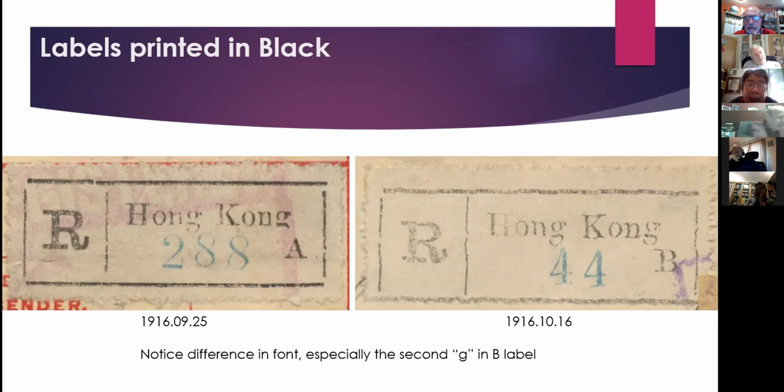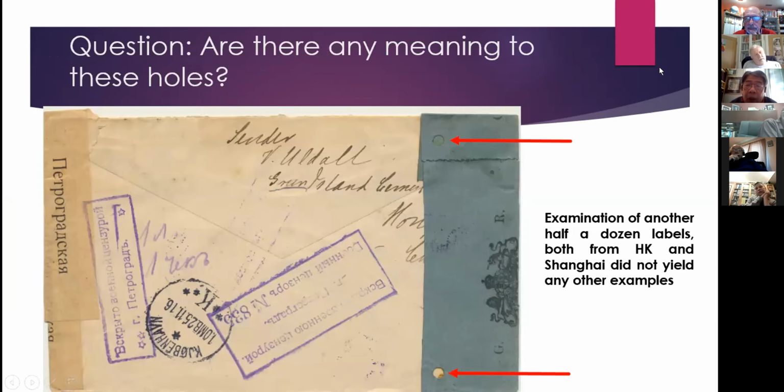While I was looking at this, I also noticed something that I haven't before on the censor label. There seem to be holes punched in. I examined the other half dozen covers that I have sent from Shanghai and Hong Kong, and none of the other ones have. So is this a fluke? Was somebody just putting a hole in there so they could put it on a big needle thing to dispense? So two questions. Thank you.